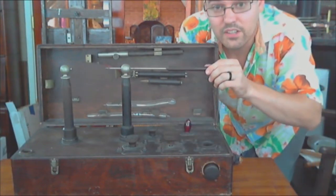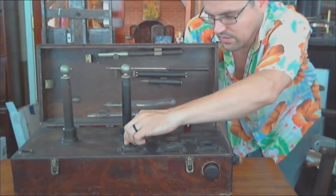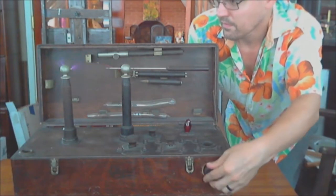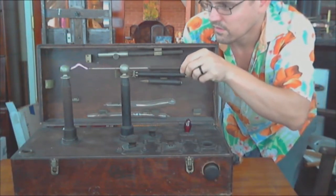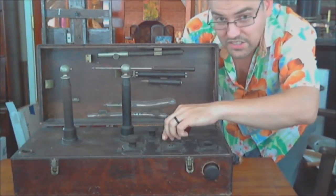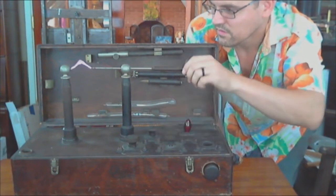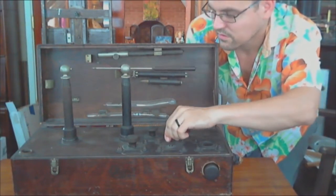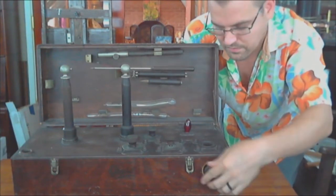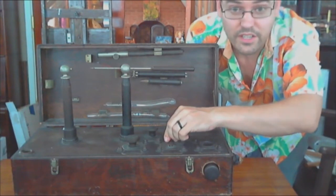Now, to show as an example, I'll increase the frequency several settings so you can see what the therapeutic outputs of this machine would be. This is the next highest frequency. This is higher still. And this is the absolute highest frequency. This is typically something that would have been used for violet ray treatments.